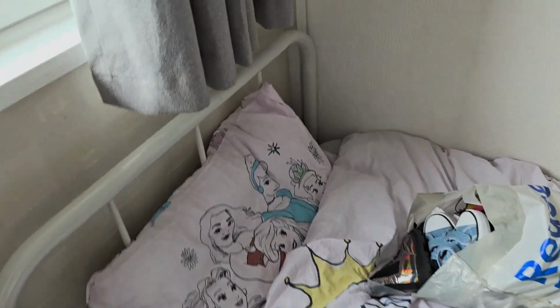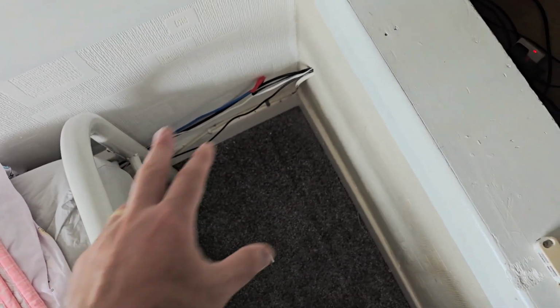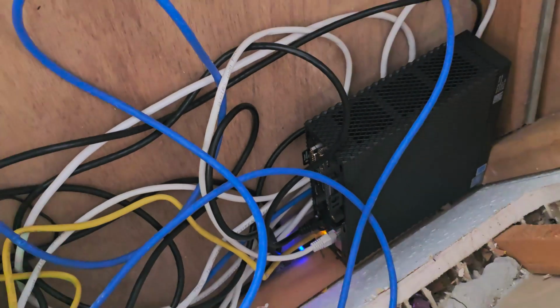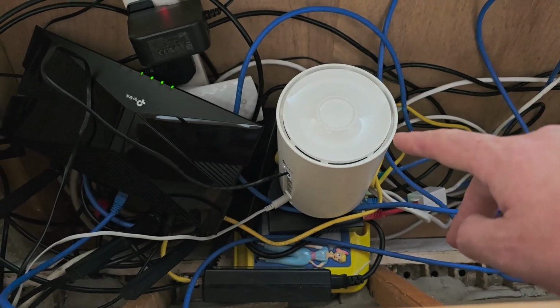I'll turn the camera on and show you. So the connection comes in basically down here, past there. As you can see, this is where it really gets annoying, because it comes in, and I know it's messy, but it's all working and up. This is the Dell Wyse system, a Dell Wyse extended client, and this has the 2.5 and 10 gigabit. This is the old VDSL line coming in.